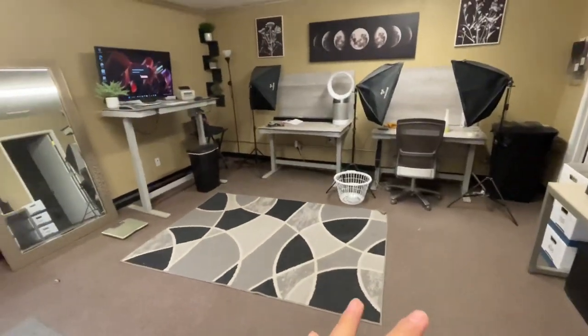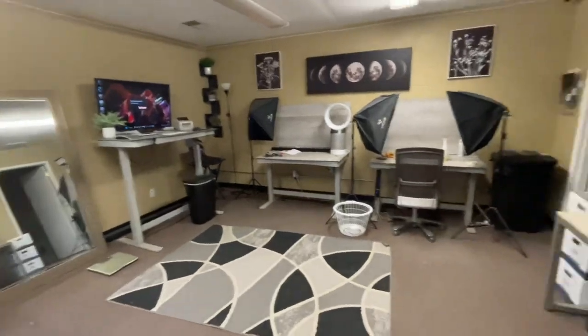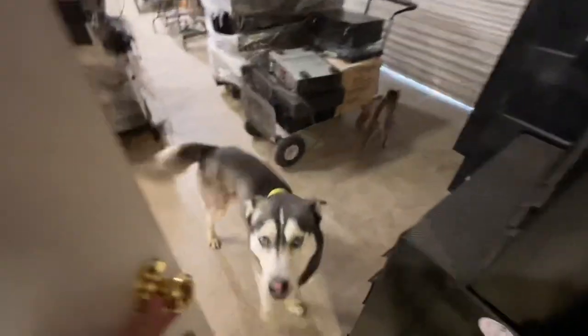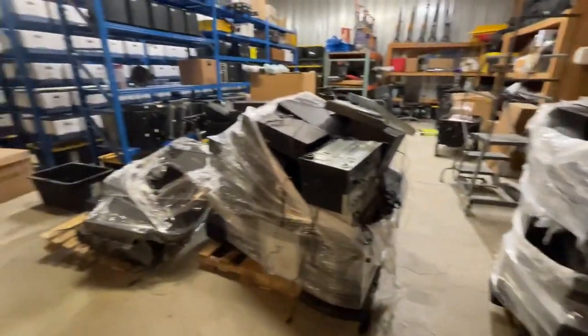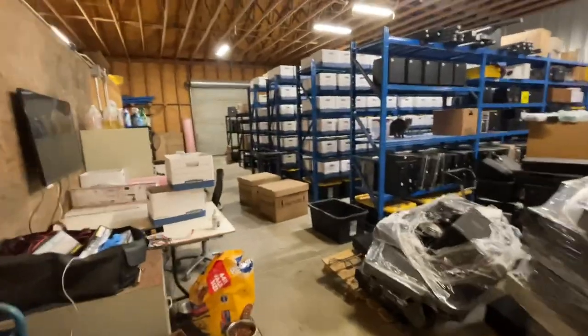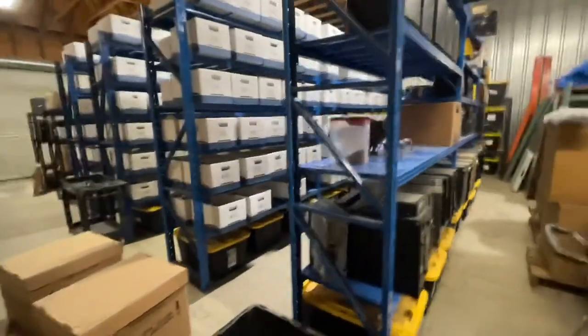So right here, this is one of my offices, which is completely not necessary for what I really do. But I'm at the point now where I wanted something like this and now I kind of built it. And right here is my warehouse area. This is my doggy right here. And these are some of the items that I recently got.